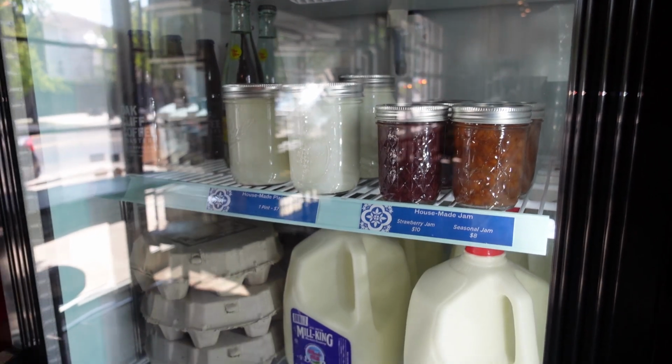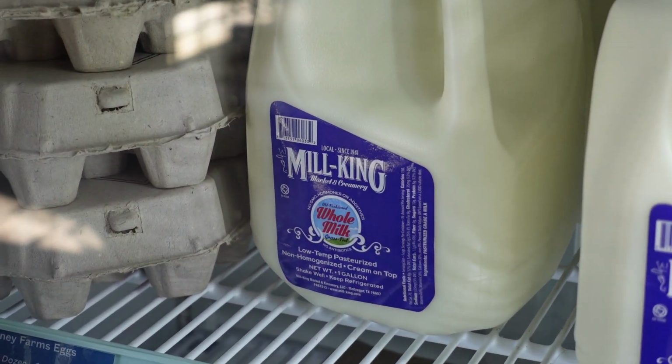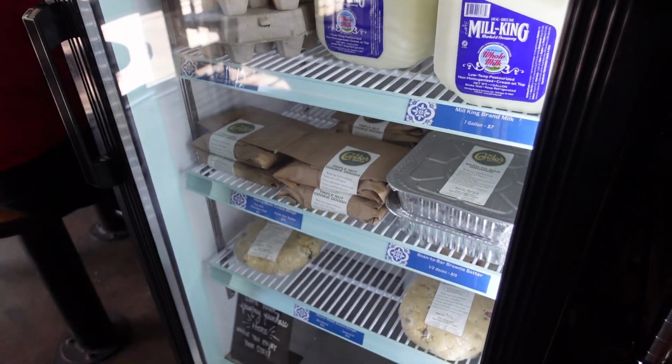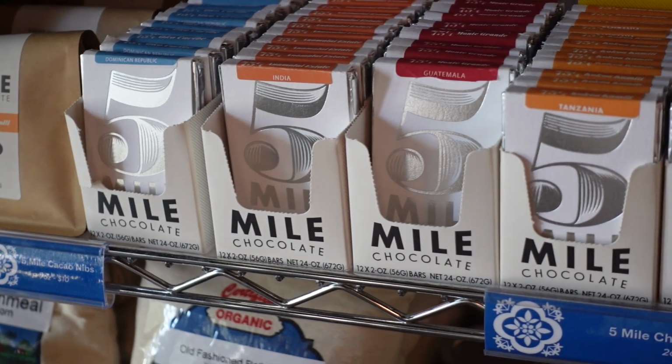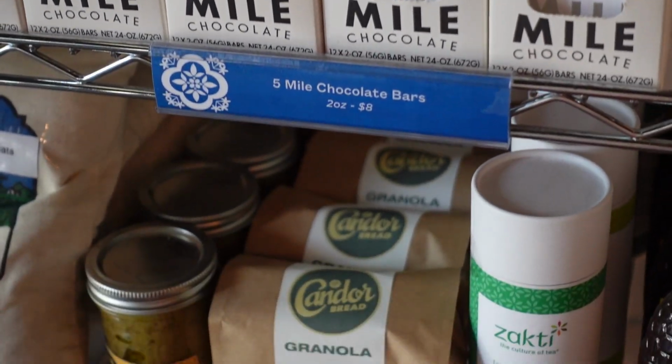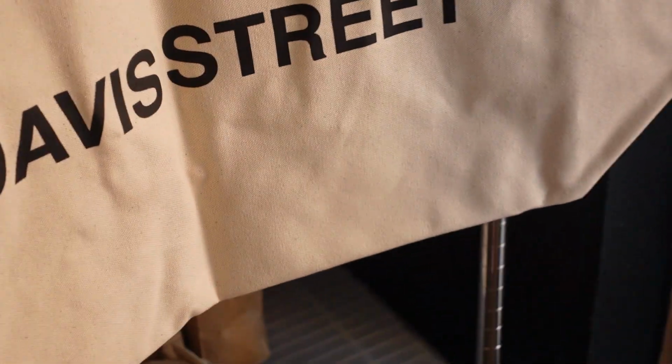Here is their pantry with homemade jam and the delicious whole milk that makes the latte so creamy. And then they also have their coffee beans for sale, and their chocolate, which they sometimes give samples out of, that is delicious. I didn't even know they have granola or honey either. Those are some random products that I saw here. And they sell the cutest little tote bag that you can get too.